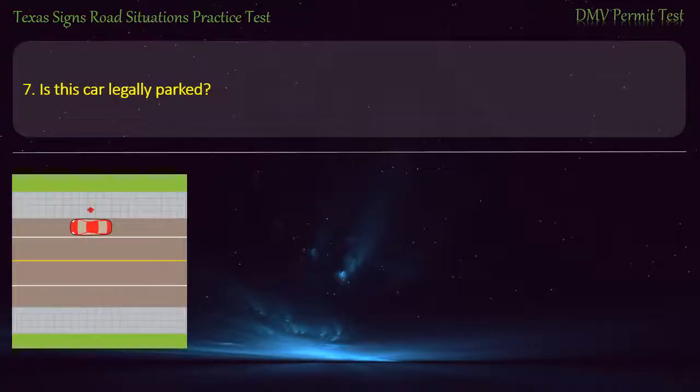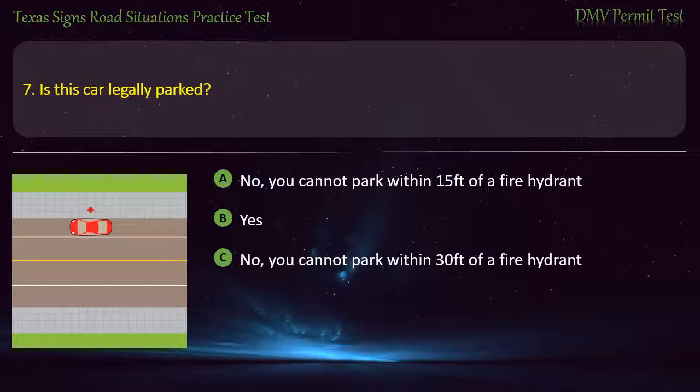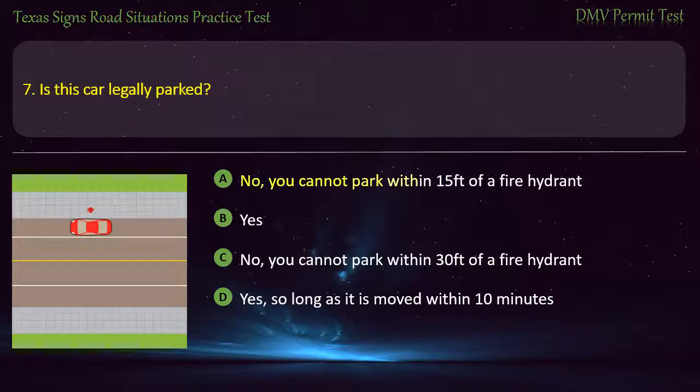Question 7. Is this car legally parked? No, you cannot park within 15 feet of a fire hydrant. Yes. No, you cannot park within 30 feet of a fire hydrant. Yes, so long as it is moved within 10 minutes. Answer. No, you cannot park within 15 feet of a fire hydrant.